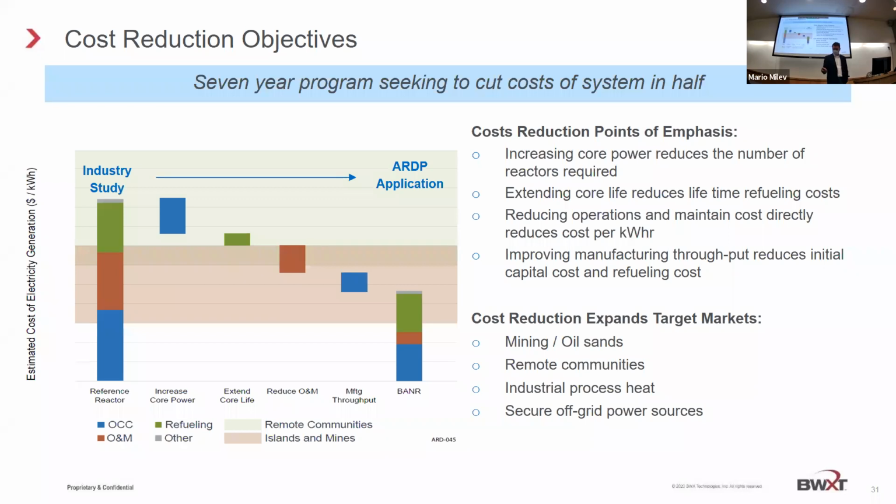So this shows how we plan to get the cost down and where we plan to squeeze that out of. Our industry study, here's the number. You can see the different costs that form the cost of electricity generation. This is dollars per kilowatt hour. By increasing the core power, extending core life, reducing operations and maintenance, and getting better manufacturing throughput, we're going to be able to hit the ARBP application goals.